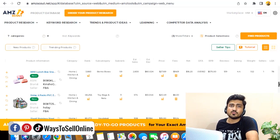Because if there is a product in which they are having too many variations, too many design variations, or any kind of physical factor that might end up getting returned, then that product will not be viable for us. For example, if they are having too much color variation on any product and people order that variation, and after getting it they do not like the color, they can just return it. So the order return or defect rate will be much higher.